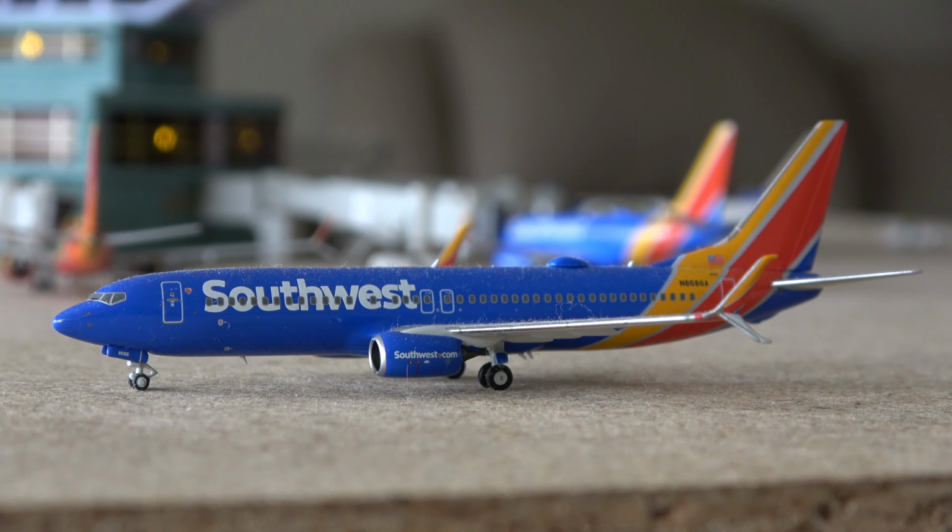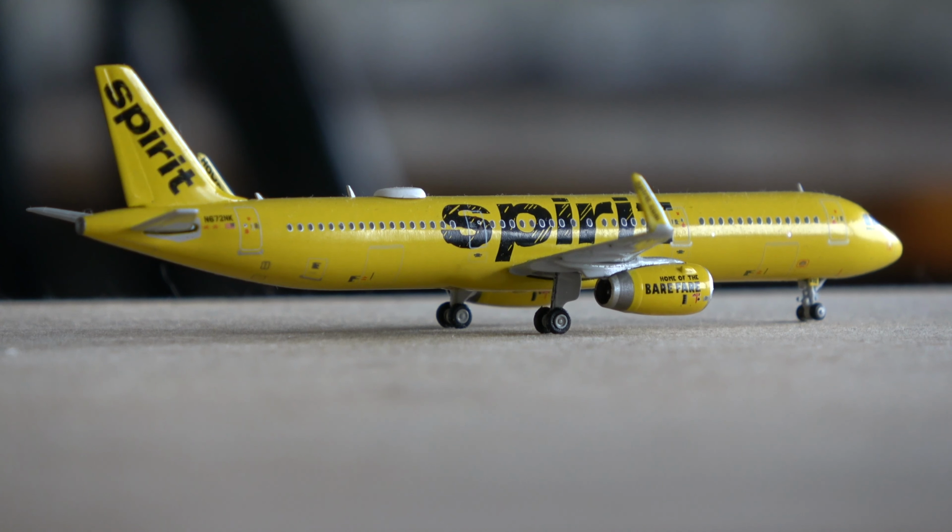Here we have an 800 who's taxiing for a flight out to Chicago Midway and came in from Orlando. The final aircraft in line for departure is this Spirit Airbus 321, who's taxiing out for a flight out to Atlanta, and it came in from Orlando last night.